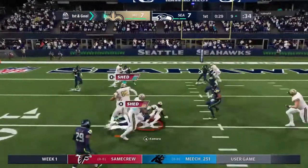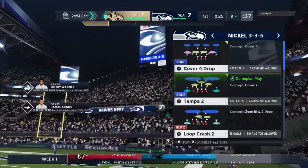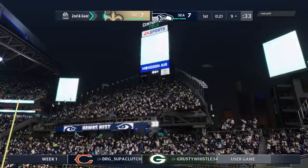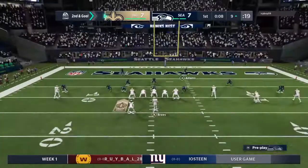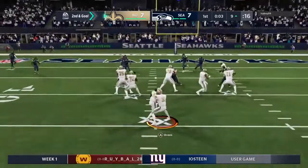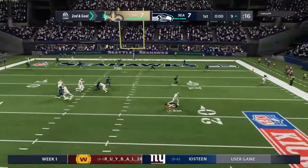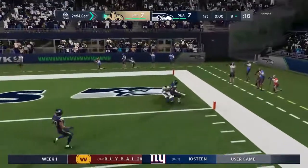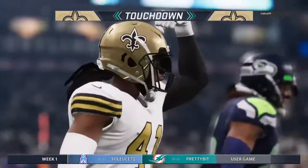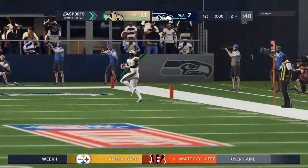Try to pound it in, Kamara. And this time they were waiting for him as he'll be knocked down before he can get back to the line of scrimmage. No gain on the play that time, and it sets up 2nd and goal at the 9-yard line. Off the play fake to Kamara, it's Brees. Flushed out right. And he is into the end zone. Touchdown, New Orleans. A 9-yard touchdown grab. And the Saints have taken the lead.